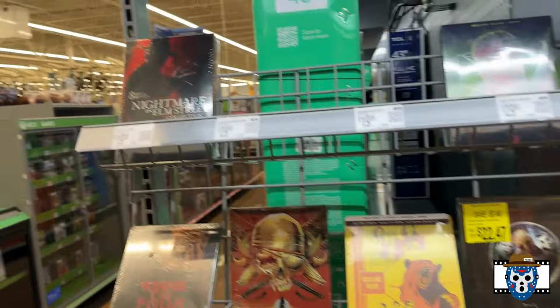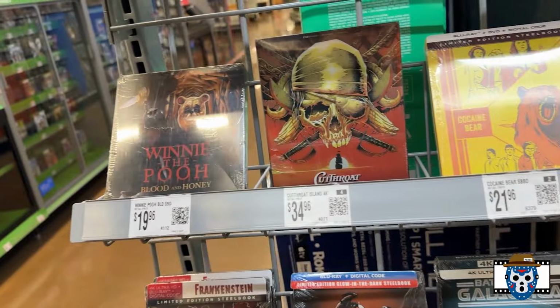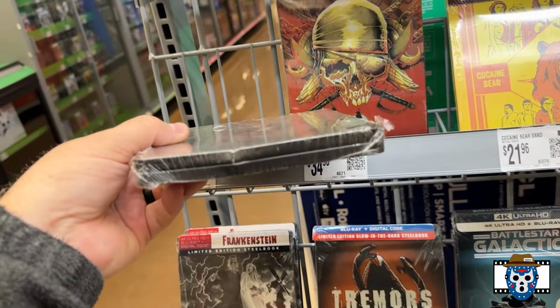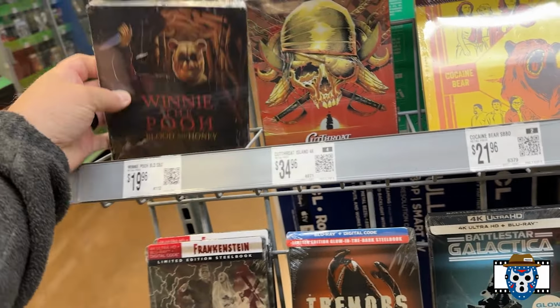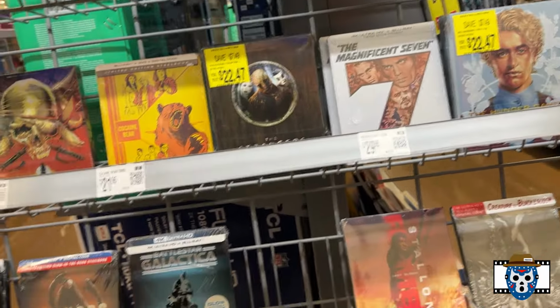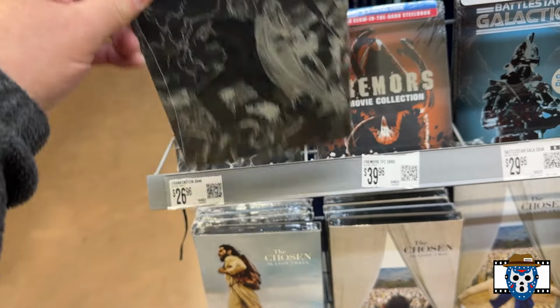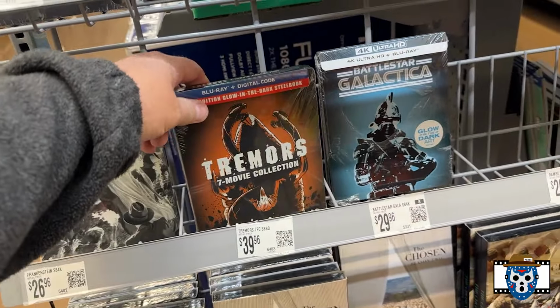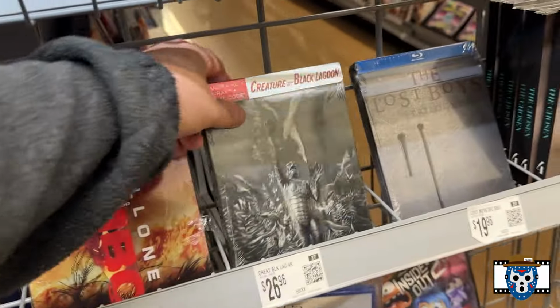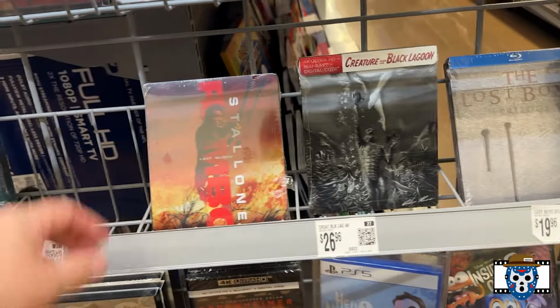This back section, look at this random Nightmare on Elm Street set they got back here. Winnie the Pooh Blood and Honey. The first one looked like Pooh slammed his head on that one. They only got a couple of clearance ones. They did move some stock back here, though. Look, you got the Frankenstein. Why isn't that up there on the other section? Tremors, Battlestar Galactica. I know a lot of people are still looking for that Creature from the Black Lagoon there.